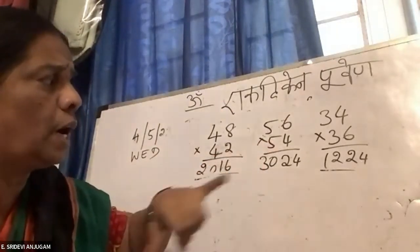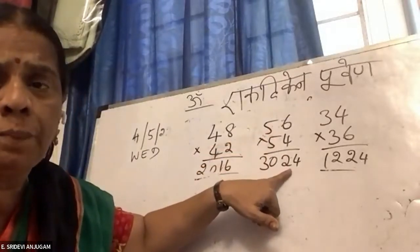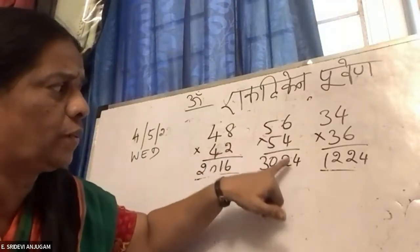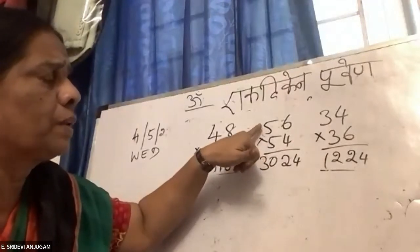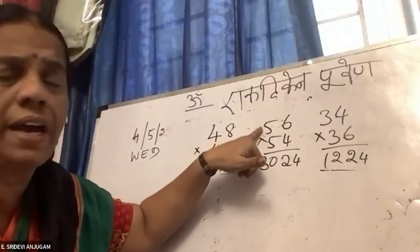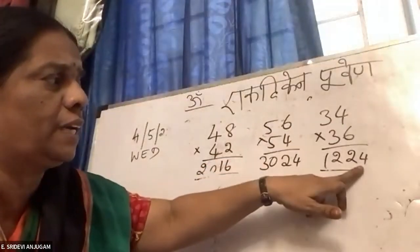6 fours are 24. Units place you have to multiply as it is. 6 fours are 24. Next, 5. In the tens place, 5 is there. Take 5 and then what is the successor of 5? That is 6. So 6 fives are 30.